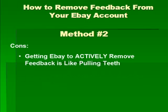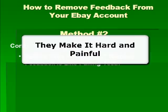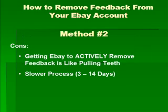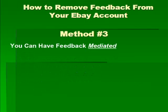Negatives on this one are getting eBay to actively remove feedback is like pulling teeth. They really don't like to do that, and they just don't want to spend time doing it, and they feel that there's legal liabilities there. And when they do choose to do it, it's a slower process. It takes 3 to 14 days, and it requires time on your part in follow-up and pursuit.